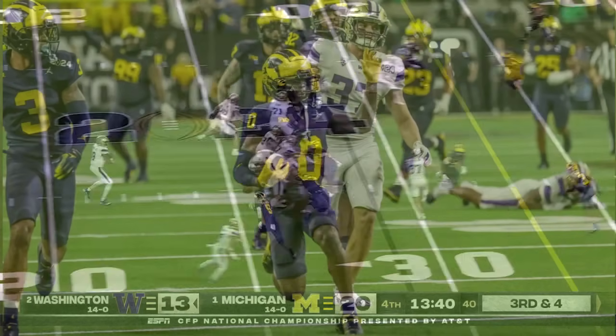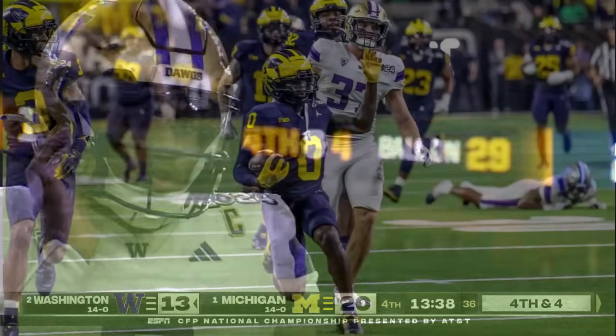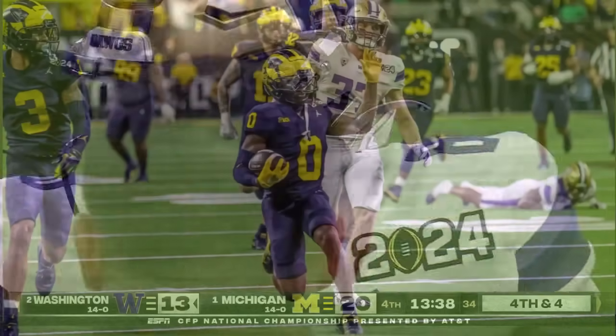Odunze motions to the outside of the formation. Penix checks it down and it's dropped by Will Nixon up the right sideline. Would have been a 1st down. Felt the footsteps of Junior Colson, the starting linebacker, coming after him. That is a big drop.